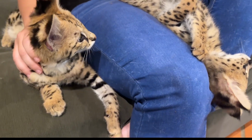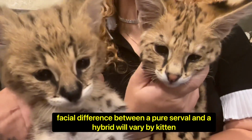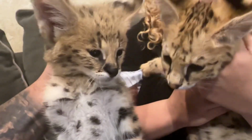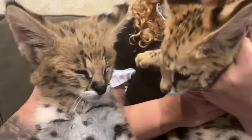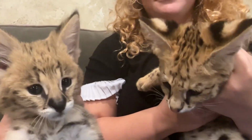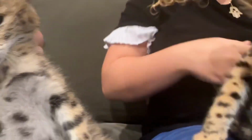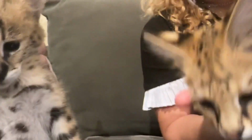Are their personalities better than full-blooded servals? A breeder may say they are, but once servals reach maturity, there is a huge personality shift. So while a kitten can be sweet, social, and loving, it's not realistic to predict that they will always be this way.